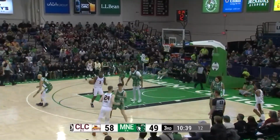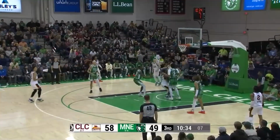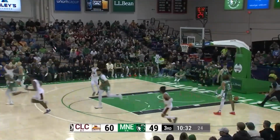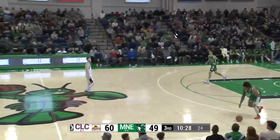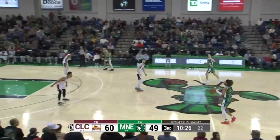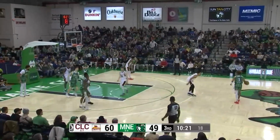JD's 8th assist of the game. And there you saw Ford with some open three-pointers that he missed. And a nice strong move with the left hand by the big man, Osebayan. 60-49. Cleveland back on top.